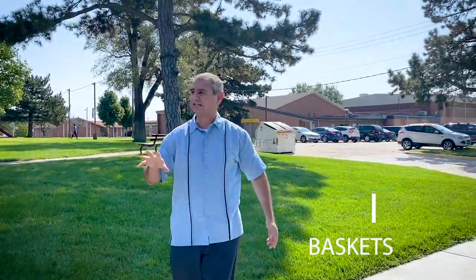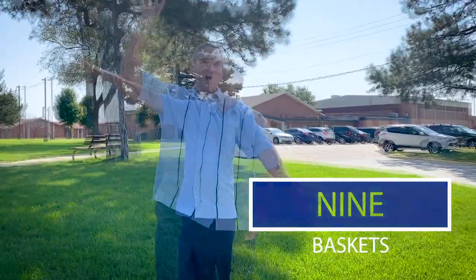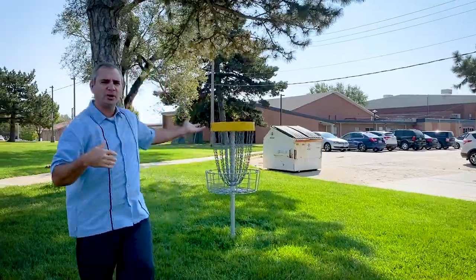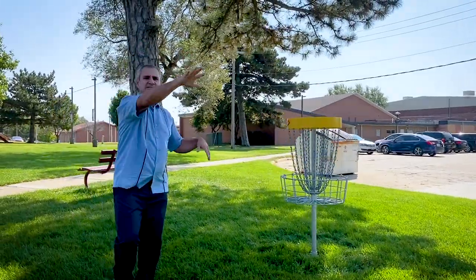I believe there's 9 holes all across campus, and that expands all the way from Greer all the way over by what used to be called the Industrial Arts Building, which is now where the daycare center is, back behind some of the dorms, and even as far as the backside of the BSC.